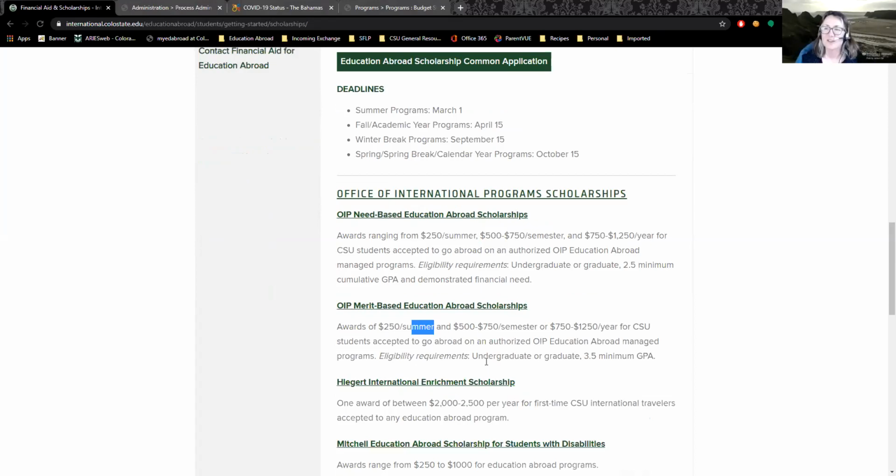These scholarships aren't going to pay for the program. I want you to have a financial plan without scholarships. And then if you receive a scholarship, great. Then you get to pay yourself back, or know that this part of funding that you had set aside for the program, you now have a scholarship to cover that.